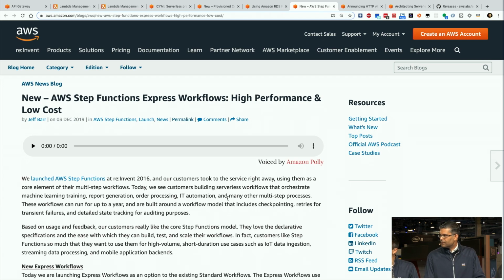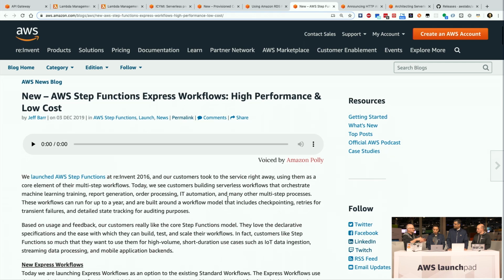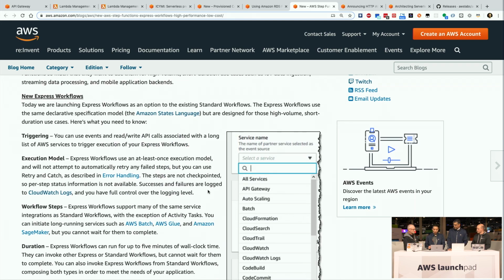So how do I, as a dev or as a customer, turn that on? Is it like a console feature, or is it like a slightly side thing to Step Functions? You see what I mean? Yeah, so we're showing this right here on the screen, but this is our launch blog post. Essentially, it's just another flavor of Step Functions.